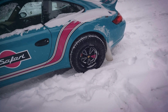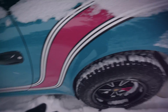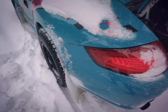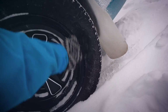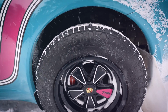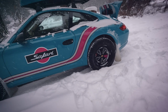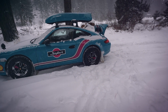Now, the one thing that Porsches have an advantage over is the fact that they have a rear engine and rear wheel drive. So this guy right here, yeah, that's putting all the weight over the rear tires. Now, that will give it better traction. These tires are actually just all-terrain, so they're really no different than any other all-season tire. So traction is going to be about the same. So other than the lift, this thing is going to perform relatively like a regular 911.